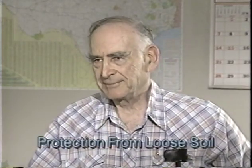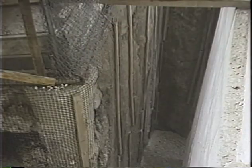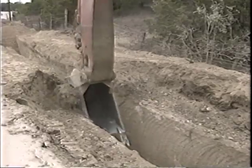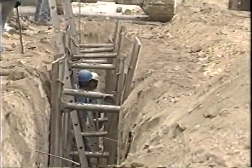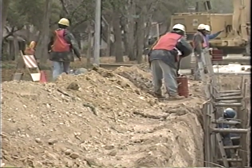Here's the next one. Protection from loose rock or soil, which simply means that loose materials must be scraped from the walls of the excavation, or sheeting must be provided to stop or contain falling material. And the soil from trenching has to be at least 2 feet from the edge of the trench. Now that's something we should pay more attention to. I've often looked at those soil banks and thought about them sliding into the trench.